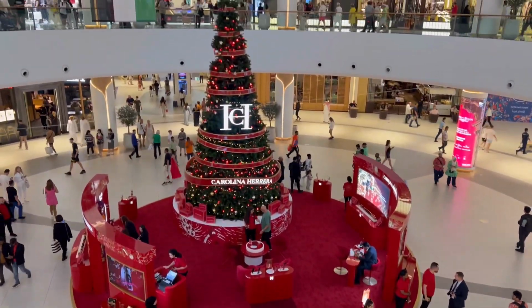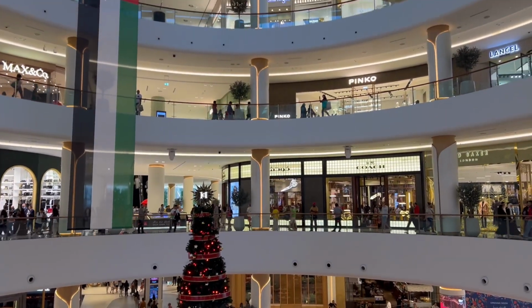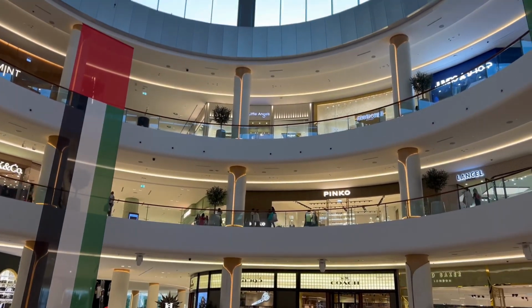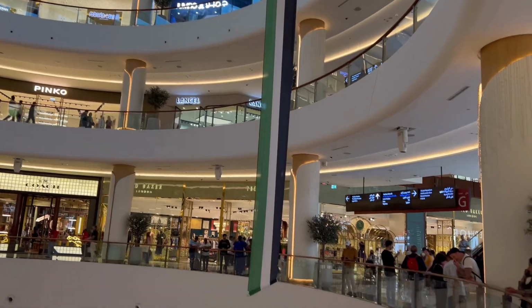So it is Christmas time here, and here is the beautiful Christmas tree. And look at this. Man, this is a huge mall. I just forgot the number of floors.